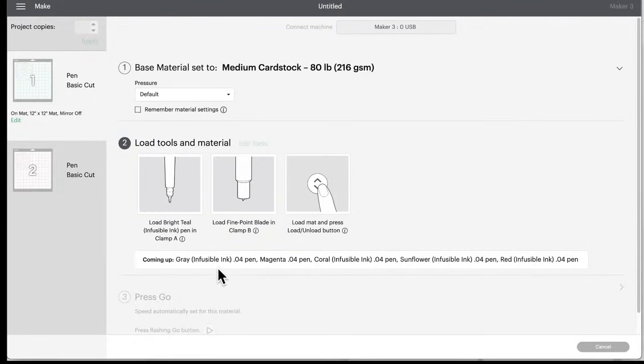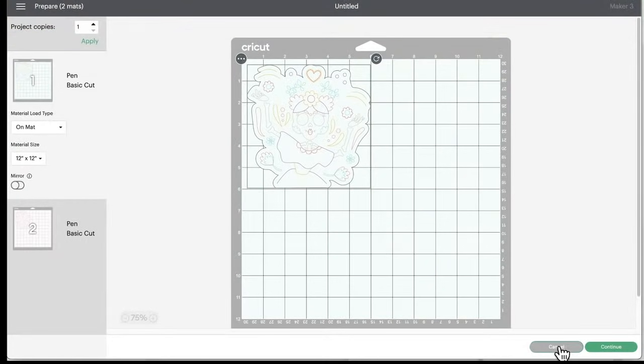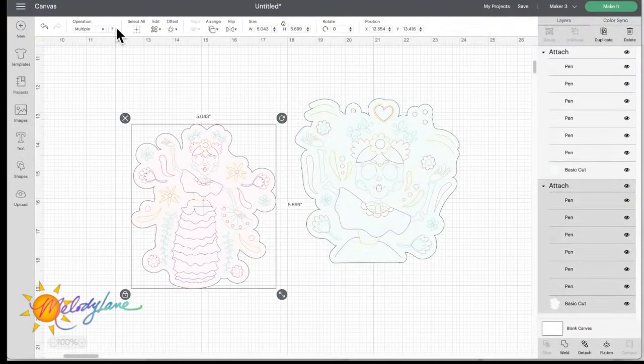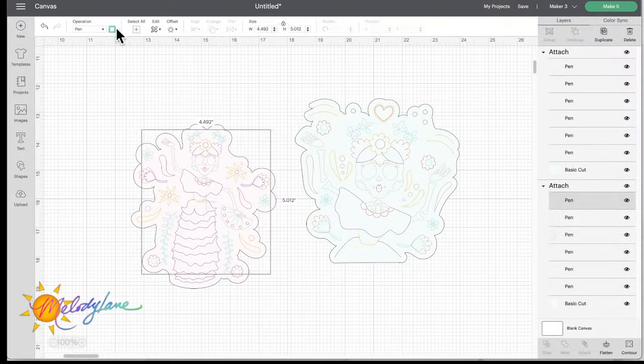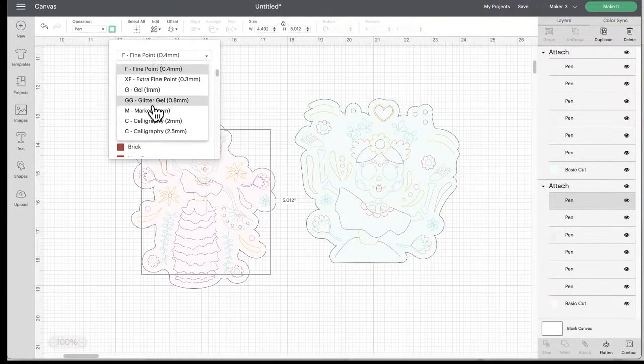I need to tell Cricut that half of these are infusible ink and the other half are not. But there are gray pens that are not infusible ink. So don't mix and match regular pens with infusible ink. I don't know if they know that. All of the pens that Cricut has are not in the list, so I just use it as a guide to choose. And the colors are not all the same ones.